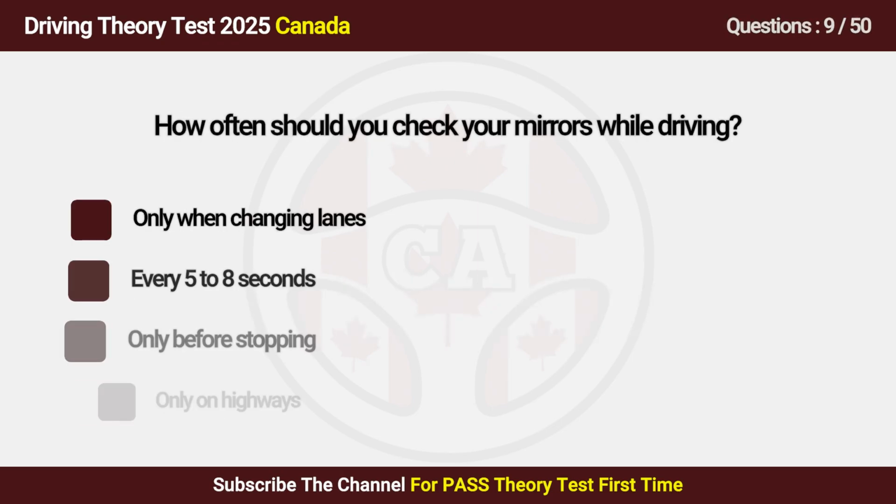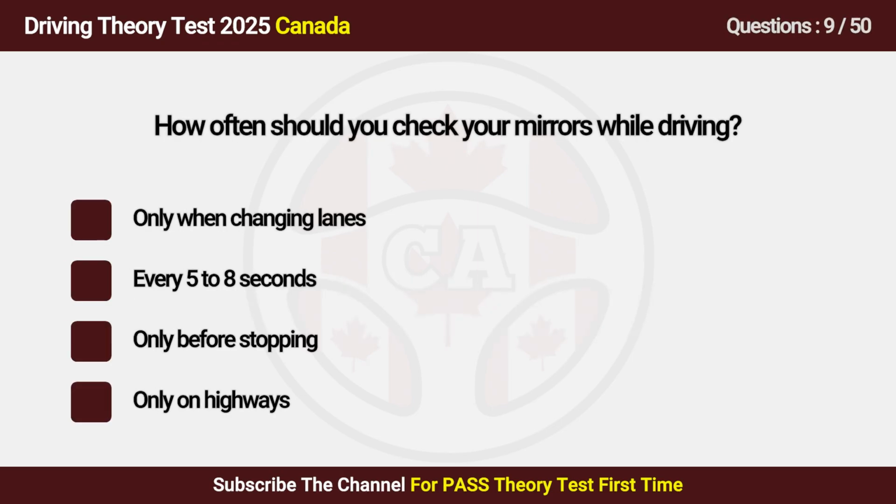Question 9. How often should you check your mirrors while driving? A. Only when changing lanes. B. Every 5 to 8 seconds. C. Only before stopping. D. Only on highways.